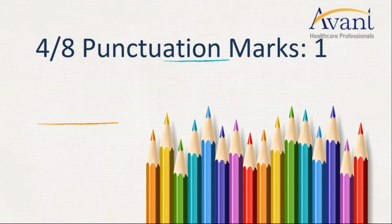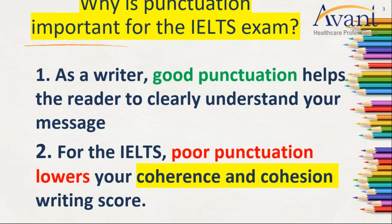So as I said, we're going to look at 4 of the 8 punctuation marks in this class for Punctuation 1. Now, why is punctuation so important for the IELTS test, and not just for the IELTS test, but for English in general? I am working with some students now to get them prepared for the exam. After examining their papers, sometimes if your writing is not clear, one reason is that the punctuation is not so good, because good punctuation helps the reader to clearly understand your message.